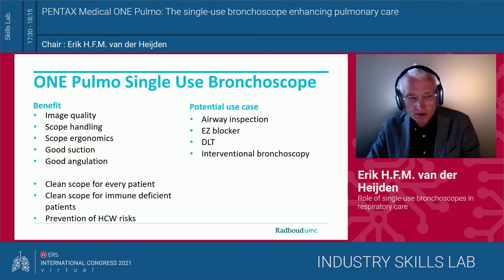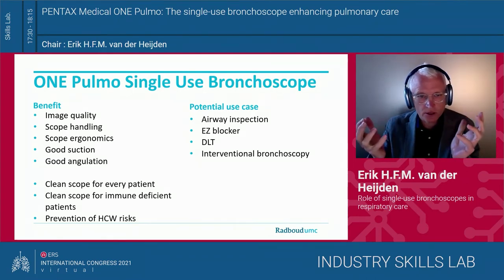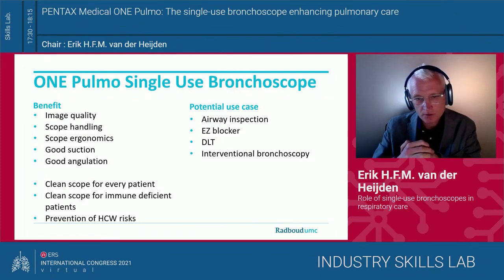Yeah, so in the couple of weeks that I've had this scope, I think this summarizes the benefits of the single-use bronchoscope. Image quality is really, really good. And scope handling and ergonomics are really like the normal scopes that you have been using in these past couple of years. It has a nice working channel that allows you to use the tools that you normally use. It has good angulation, good suction.